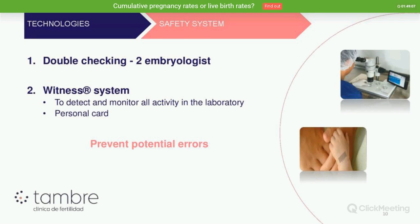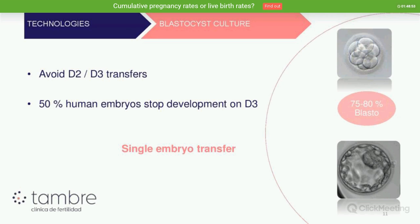Also, to increase the security, the witness system, for instance, allows us to prevent potential errors by using a personal card with a barcode for each patient. To continue with the blastocyst culture, we always recommend to get the embryos to the blastocyst stage and avoid day 2 and day 3 transfers. This allows us to transfer single embryos and to avoid multiple pregnancy with its particular risk, most of all, prematurity.